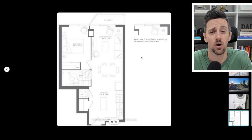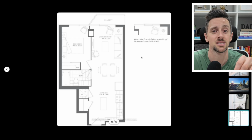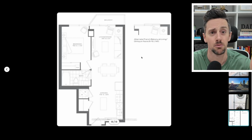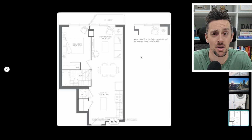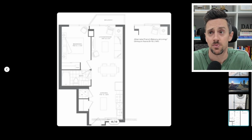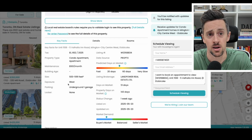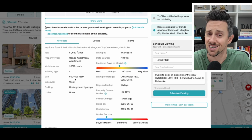And layout-wise, just so you have an idea of what you're looking at, as you can see, everything is laid out right here. You have your balcony, your bedroom, your semi-ensuite bathroom here. So everything's all laid out for you with your dimensions. Now, we're going to get into a few more details of this specific unit for you. So we are west facing, as we know, where that sun sets.